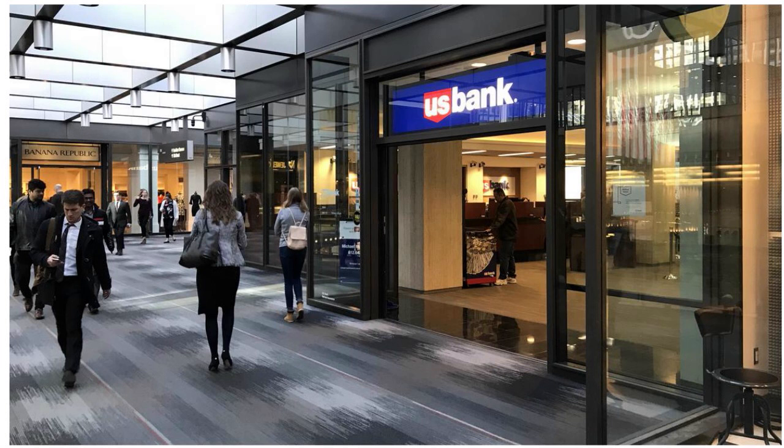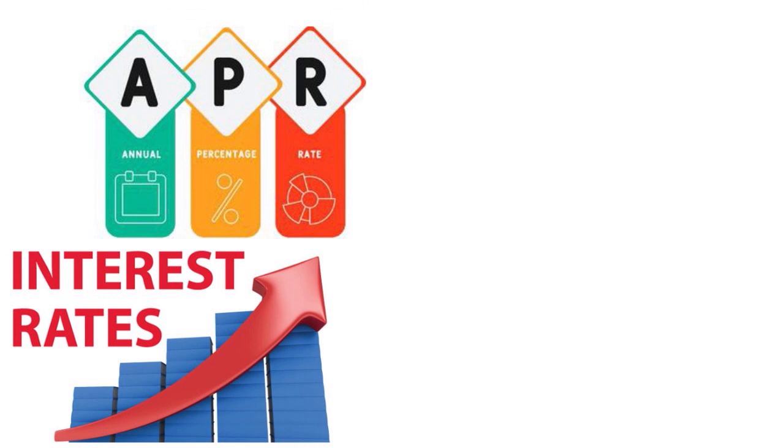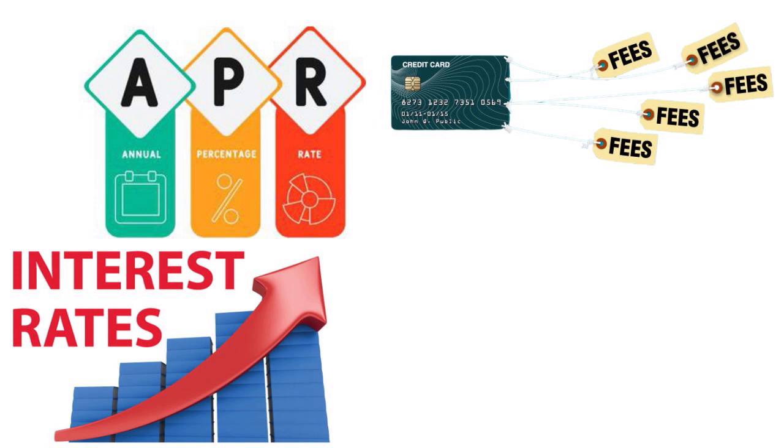You also need to familiarize yourself with interest rates and fees, because when it comes to US Bank, they are pretty decent in terms of the fees they charge their card holders. But it's important to understand the fees that are related to your particular credit card. Let me just explain. When we think about fees, we are thinking about the interest rate, of course. It's not a fee, but when you think about the APR, you have to think about the interest rate on the card, but also the constellation of fees that come with the card.